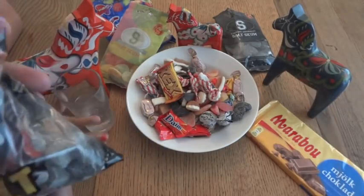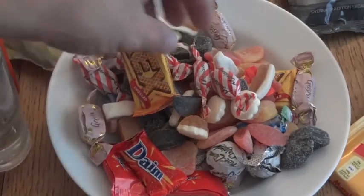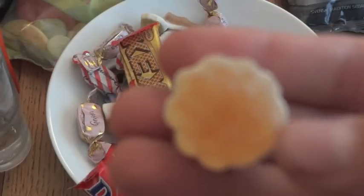Alright, now that leaves us with a couple things. But let's try out these variety things here. Alright, we got tons of stuff in here. Oh, there's Coke bottle. Yeah, pick something and try it out. Let us know what you think.